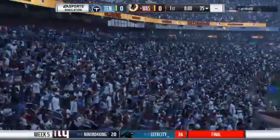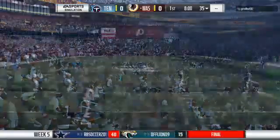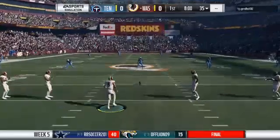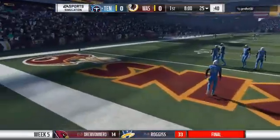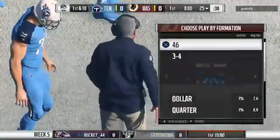The scene a few moments ago, here it is. It's unlike any other in sport as both teams made their way out of the tunnel. These folks are fired up as their guys are ready to do battle between the Tennessee Titans and the Washington Redskins. And they will not get a chance to return this one as it's through the end zone for a touchback.